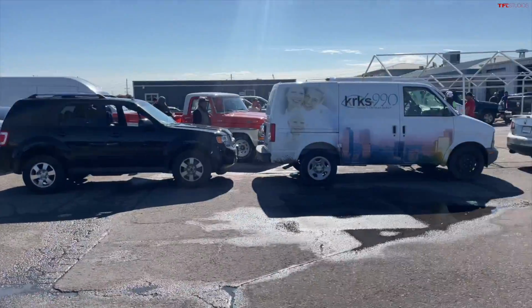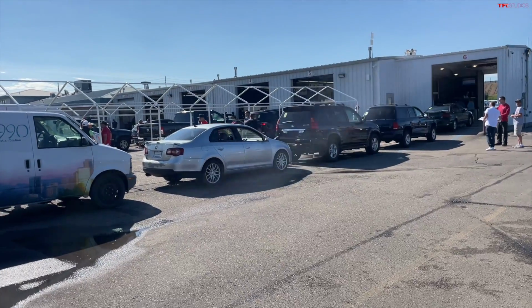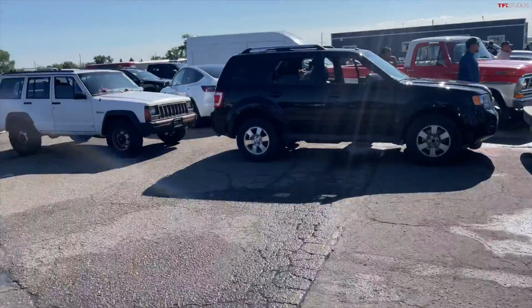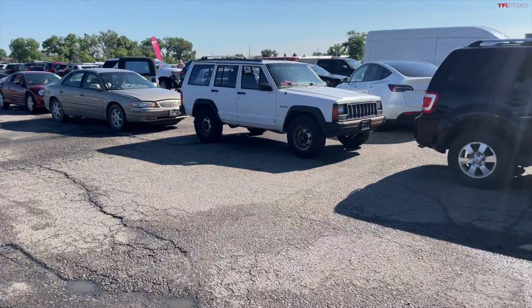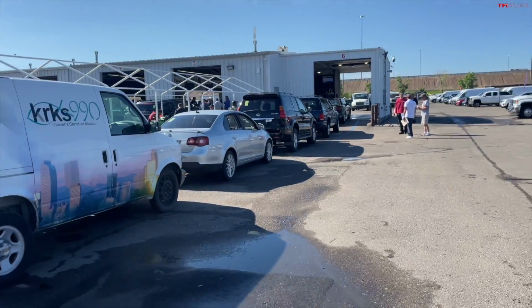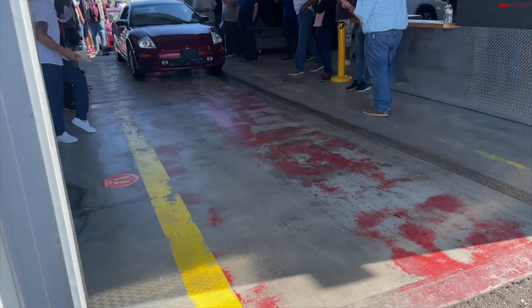They have 6 lanes here at the auction that roll. They start the first 3 all simultaneously, and then a half hour later, the other 3 start. So by half hour into the auction, you have all 6 lanes going at once. So it can get a little hectic and a little chaotic. Let's get going.